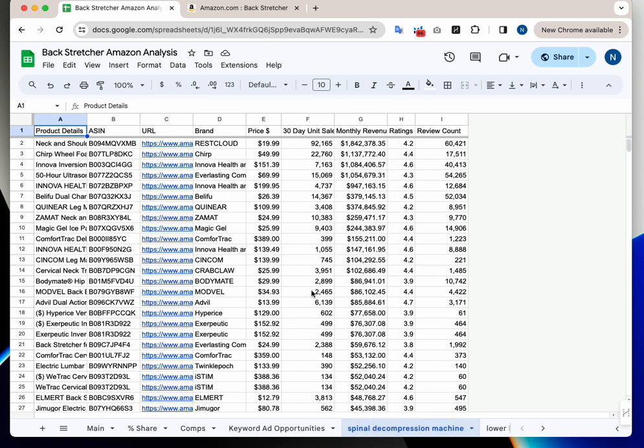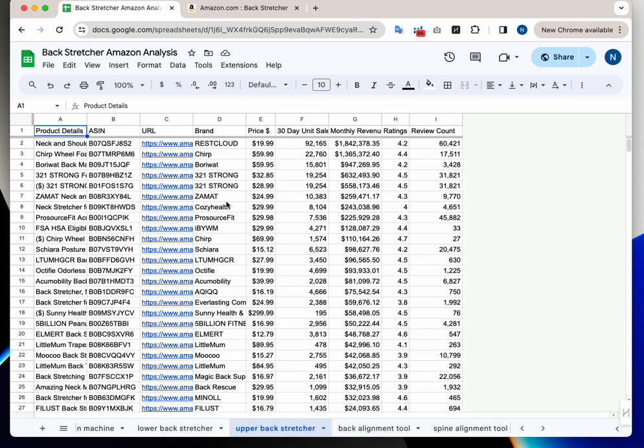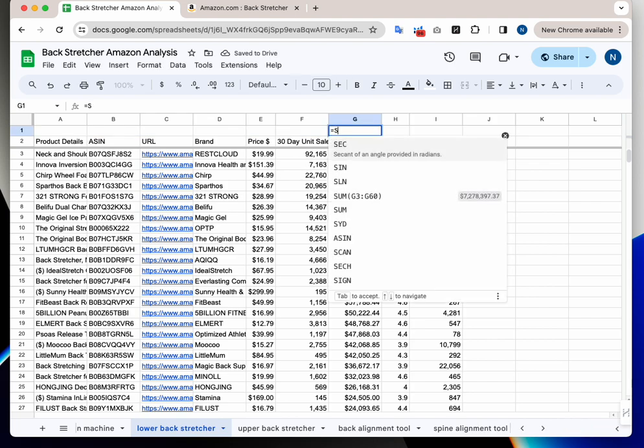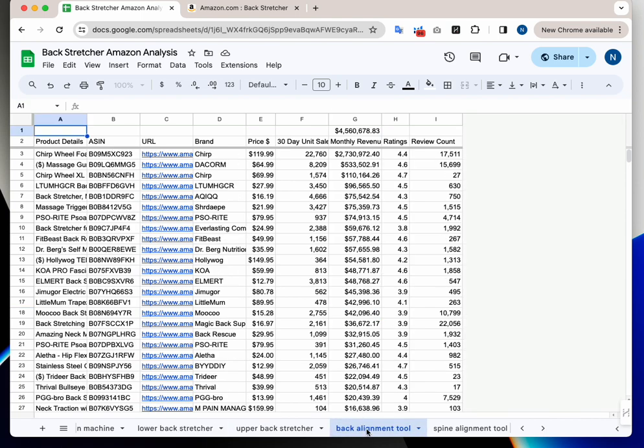You can also see a breakdown by certain keywords of who the leaders are in that space. As you can see, these are all part of the main report, but this just breaks down the organic rankings for these products and competitors based upon the keyword. You can also see how big that keyword is. For example, this back alignment one does 4.56 million in monthly revenue. Let's go back to the low back stretcher. We can quickly figure this out. So if you're going to target a keyword, the low back stretcher is a much better keyword to target than back alignment tool.